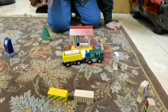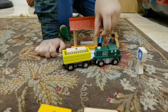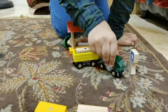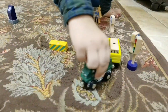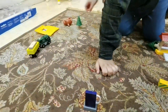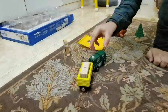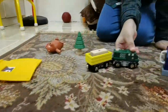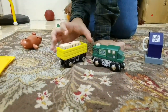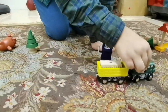Picking up passenger. Gone. Now driving. She's the box on. She going. Box on go. She go. Box on. Remember. Oh no. Look, it's fun. Can the train go again?